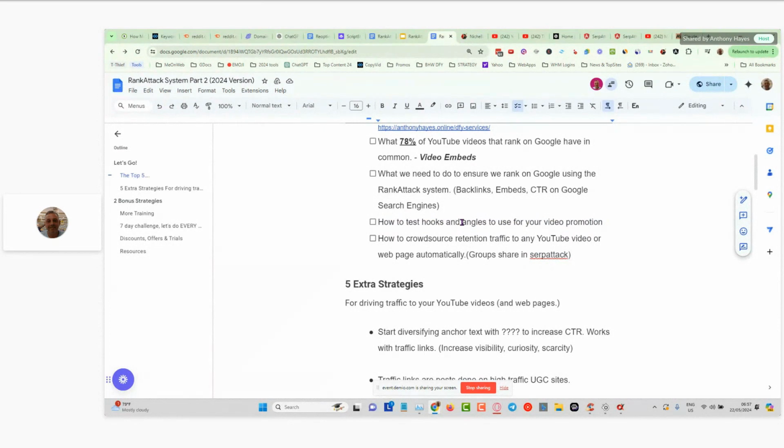So if I've got a video about the RankAttack system, I could have multiple hooks. I could have one about title optimization. I could have one about how to rank web pages from YouTube video views. I could have another one about something else, etc. There are multiple angles in there from one video if I use a replay as an example. How do I test it? The quickest and easiest way is to spend $5 or $10 on a YouTube ad. Use different titles, use different angles, and you will see very quickly, within hours, which one is getting more traction.